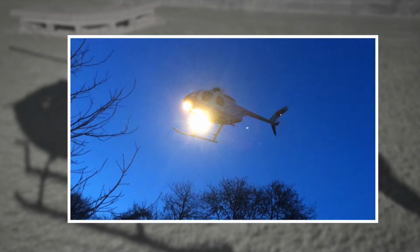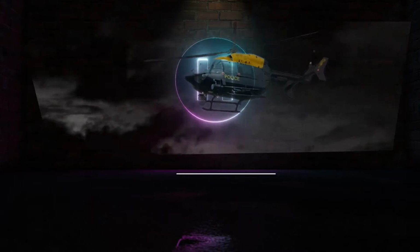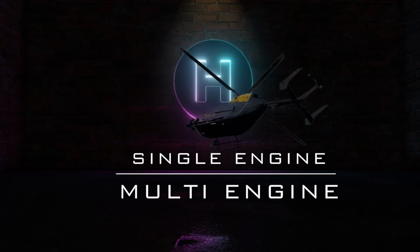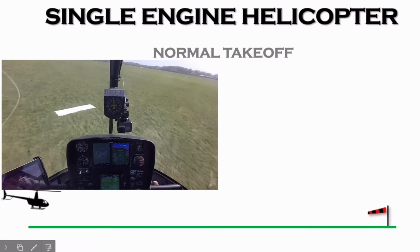However, sometimes it is unavoidable, either because of the landing area or because of the type of operation they're performing, for example, in sling load operation, or during the maximum performance takeoff, which we'll cover shortly. We'll now start to go through each takeoff profile in turn, providing a little bit more detail, starting with single-engine helicopters, then moving on to multi-engine helicopters.